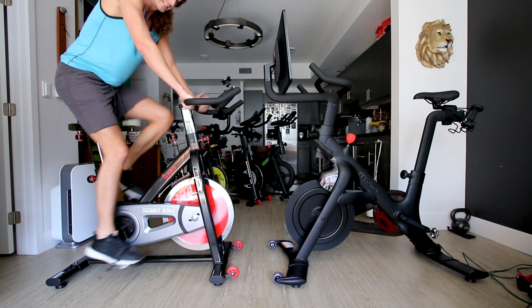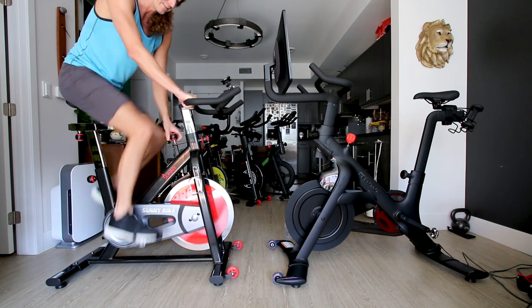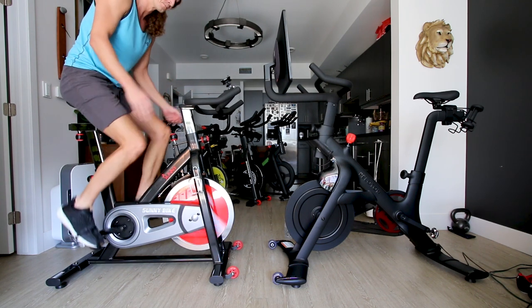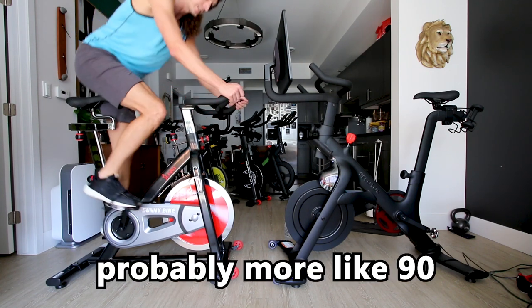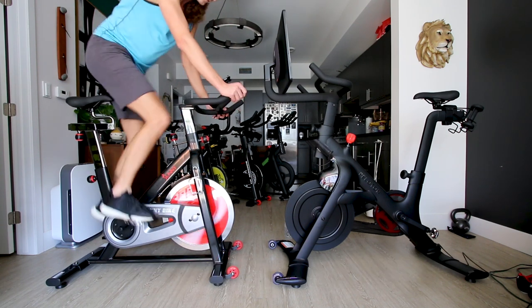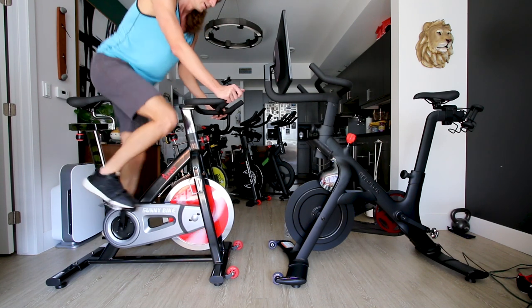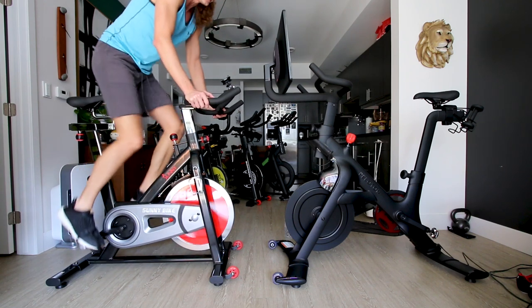Hopping straight back over here to the Sunny Bike B1002. You crank that resistance up to about here. There's no feedback. This feels like about a resistance of 100 on the Peloton Bike Plus. I mean, this feels pretty nice though, honestly. But it's just different. There's a physical pad, a slightly different feel to it, and obviously there's a different noise.